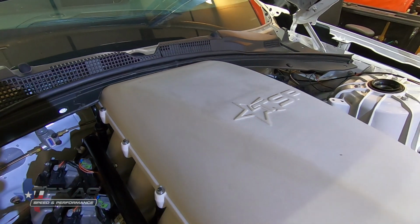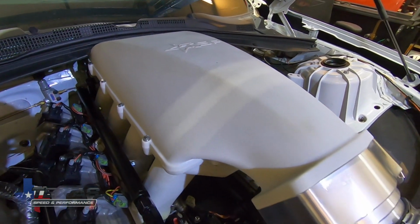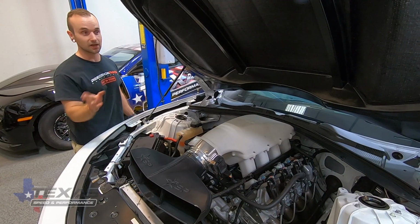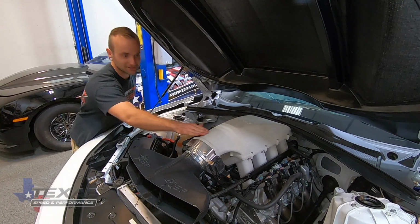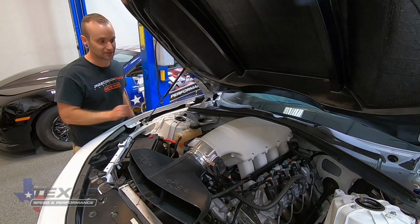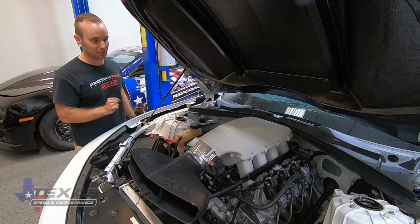This is actually 3D printed. This as well as the little inlet here. And we've been testing it like this. We ran it on the dyno like this. We raced it like this, set the record like that, so it's pretty cool to see how far 3D printing's come. You guys can see how amazing that is and how smooth and all it is. That's straight out the printer like that.